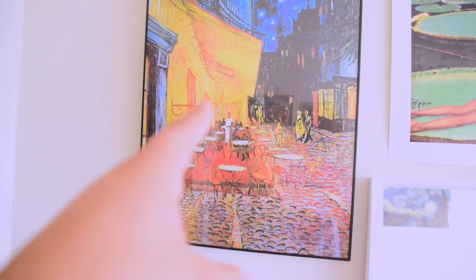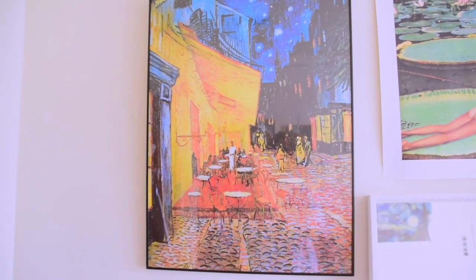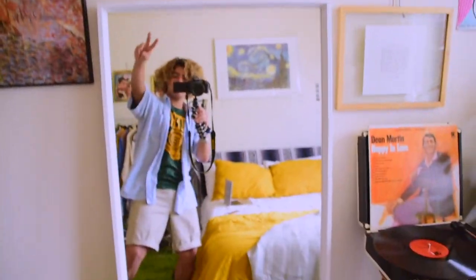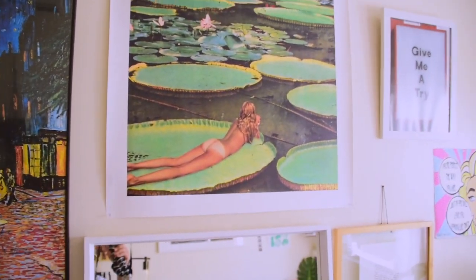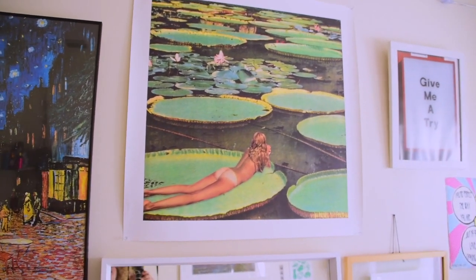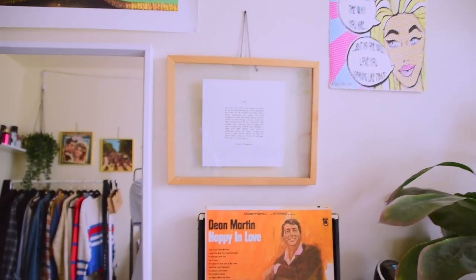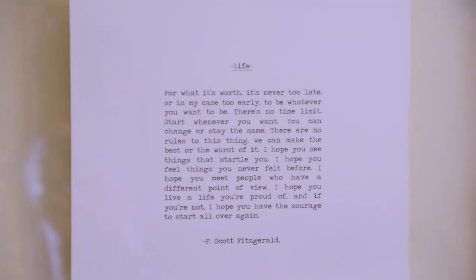This piece from the thrift store, which is beautiful. I can't wait to use that in my next place. Then I got, oh, there's me. Then I got this piece from Society 6, which is really nice. I also got this one from Society 6 as well. Just says that. It's just motivating.